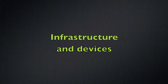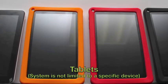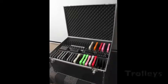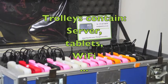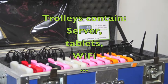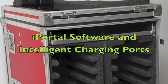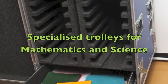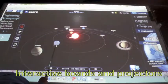Infrastructure and devices include tablets. Note that our system is not device specific. Trolleys that contain a server, tablets, Wi-Fi, iPortal software, project management, and intelligent charging ports. We also have specialized trolleys for maths and science, a multimedia server, Wi-Fi infrastructure, and interactive boards and projectors.